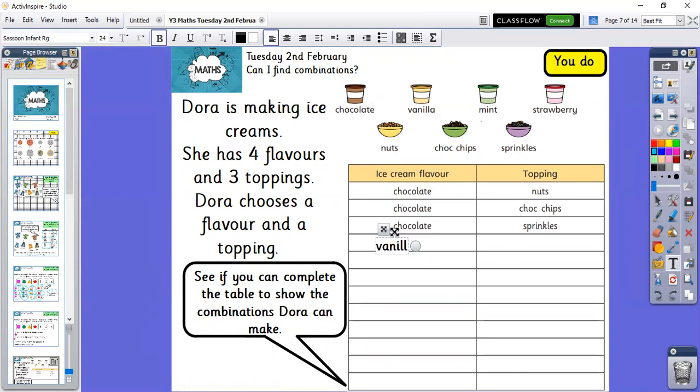But I'm going to choose vanilla. There we go. And then I would need it to go with each of these toppings. So again, I'm going to be systematic. So nuts. There we go. And then vanilla and chocolate chip. There we go. And then vanilla with the last option, which is sprinkles. Now, what you need to do is to see if you can fill in the rest of the tables. Pause the video here and see if you can work it out.